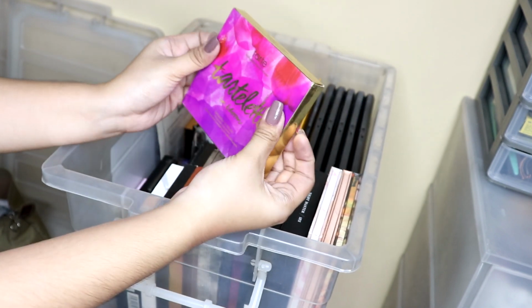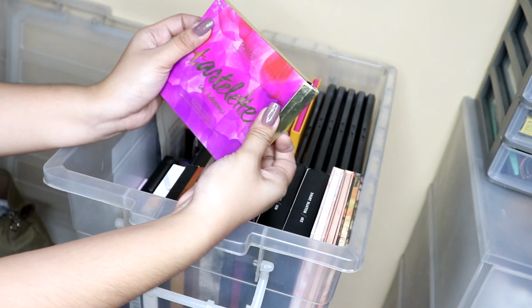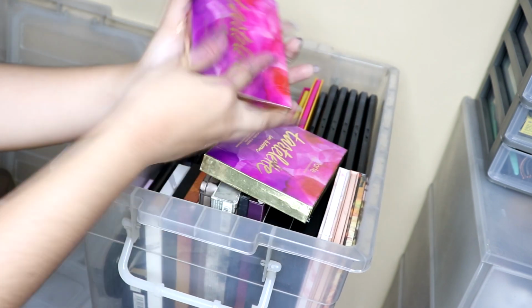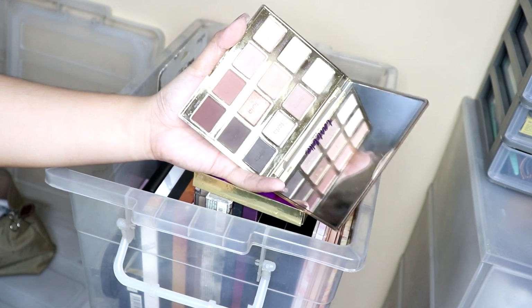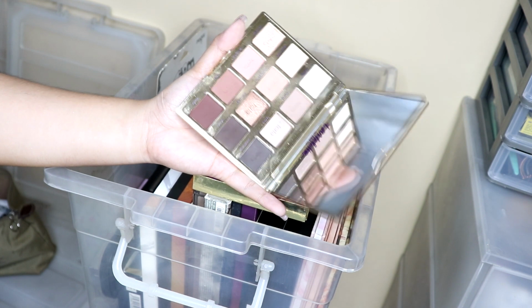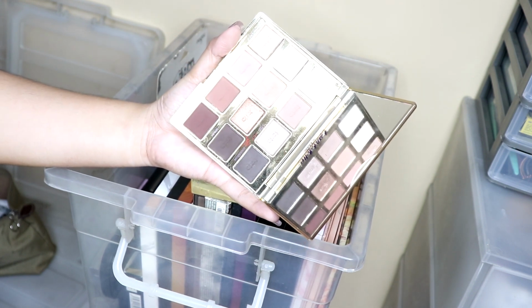Another one of my favorite eyeshadow palettes is this Tarte Amazonian Clay eyeshadow palette. This is yung Tartlet in Bloom nila. Gusto ko tong palette na to kasi the formula is really nice. The color selection is really nice as well. And kapag titignan mo siya, parang simpleng eyeshadow palette lang siya.